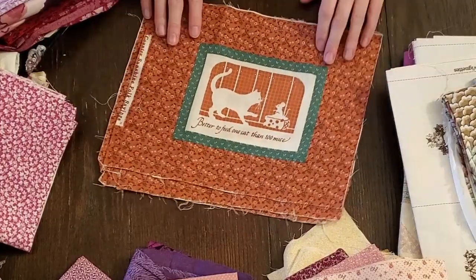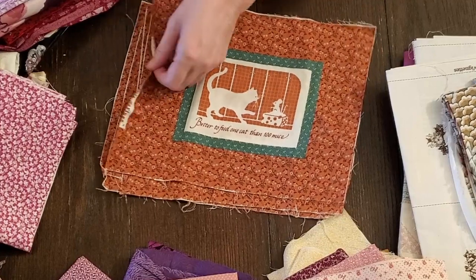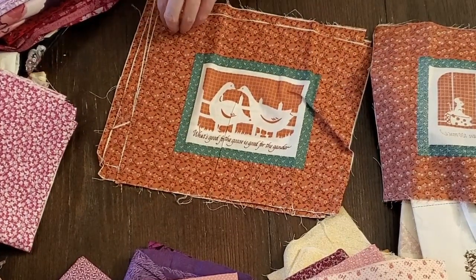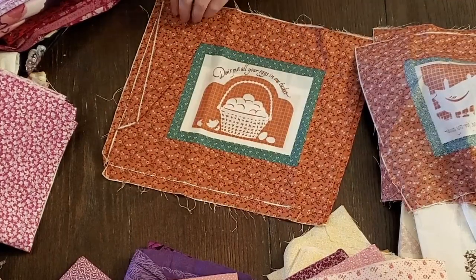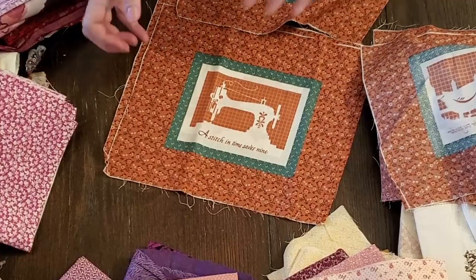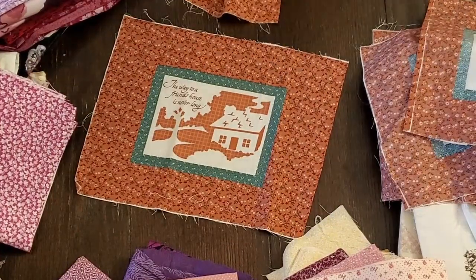Better to feed one cat than 100 mice. What's good for the goose is good for the gander. Don't put all your eggs in one basket. A stitch in time saves 9. Oh, there's one more. The way to a friend's house is never long.